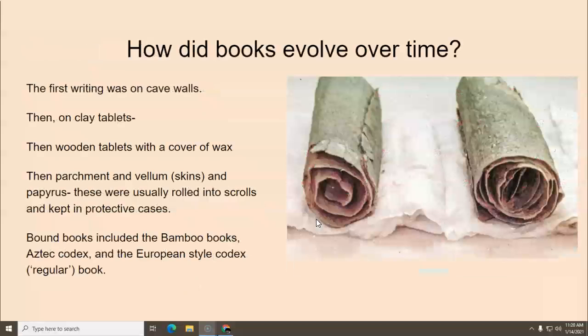So how books evolved over time. They started off with those cave walls we talked about yesterday. Then on the clay tablets, where you could take your clay, write onto it, and then if you let it dry, the writing would stay there. But then if you wanted to erase it, you could get the clay wet and smooth it over.